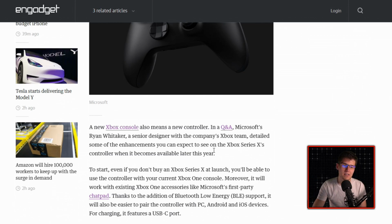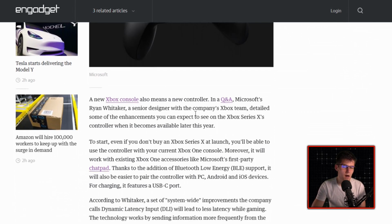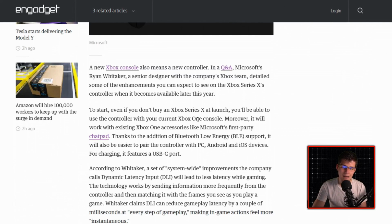In a Q&A, Microsoft's Ryan Whitaker, a senior designer on Xbox's team, detailed some of the enhancements you can expect to see on the Xbox Series X's controller when it becomes available later this year. To start, even if you don't buy an Xbox Series X at launch, you will be able to use the controller with your current Xbox One console. Moreover, it will work with existing Xbox One accessories like Microsoft's first-party chat pad, and thanks to the addition of Bluetooth Low Energy support, it will also be easier to pair the controller with PC, Android, and iOS devices.